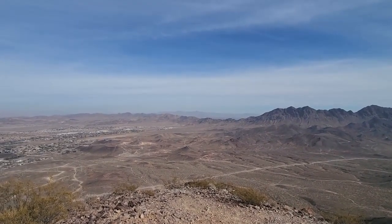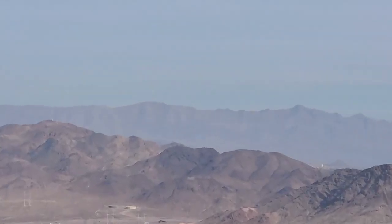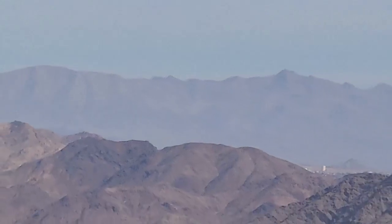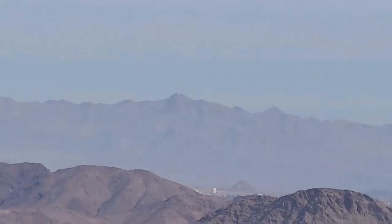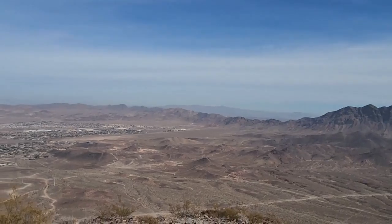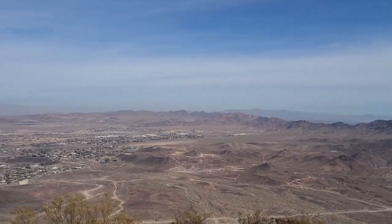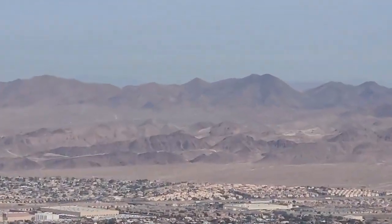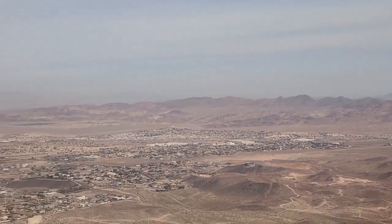Of course, we've got Mount Wilson looking bold and pointy. Yeah, there. Its pointy self along the Wilson Ridge, the Mount Wilson Ridge. And then the river mountains are below in this direction.